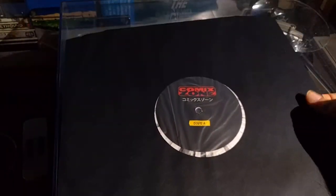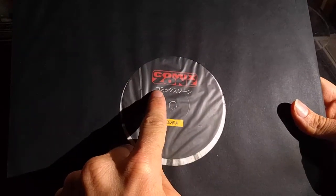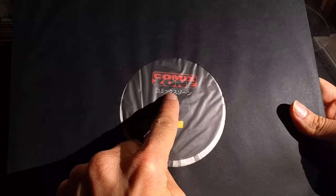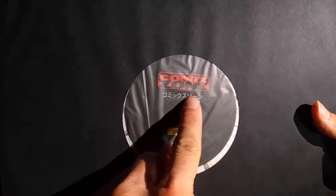So let's see what we have here. Opened up side number 1. I might just open up side number 1 for now. I don't know. Should I open both sides and do the gatefold and everything? Oh man, it's got Japanese under it. This is katakana. Komiku. The small tsu makes a double K. Komikku su. What? Wait, what?